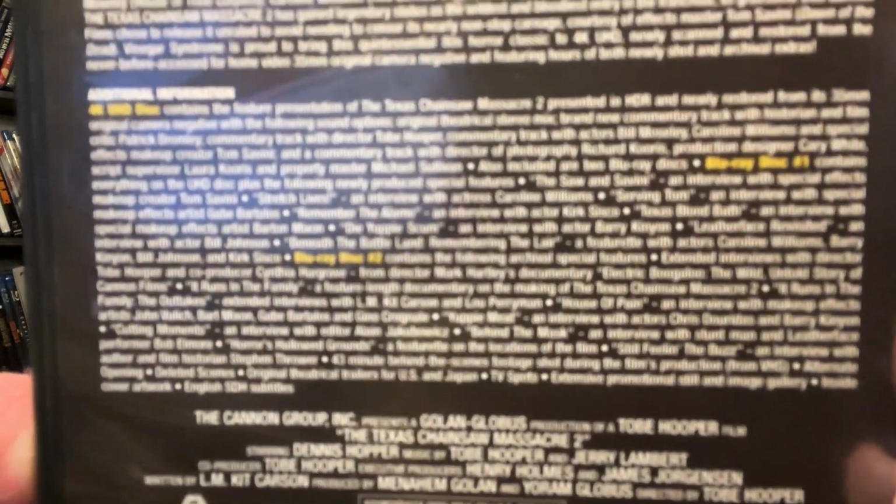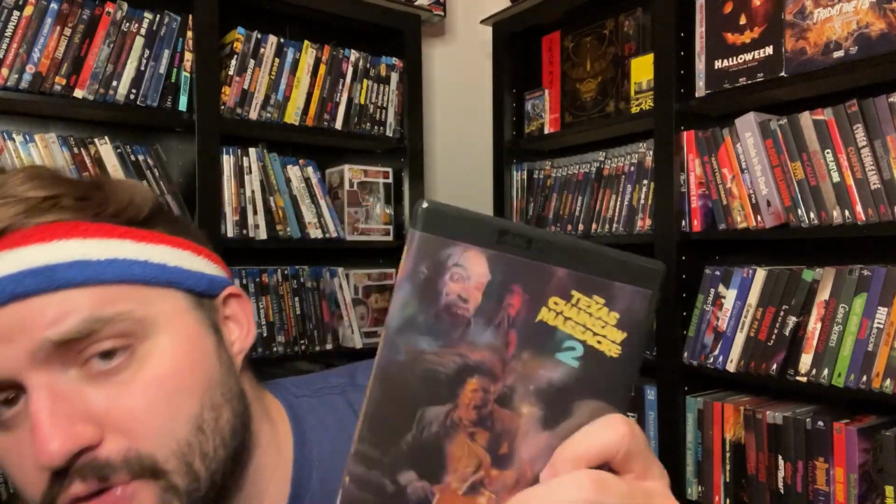The first one's the best one no matter what. This is the second best in the series. If you love this movie, just take a look at all of that. I can't even show this. If I have to hold it up, you're not going to be able to read it. That's how many special features are on this release. The special features are worth it for just the price alone.